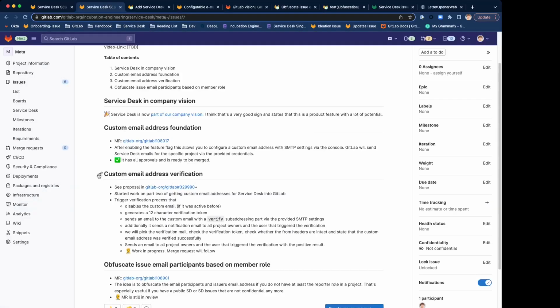So I started work on custom email address verification, which is part 2 of getting custom email addresses into GitLab Service Desk. What this should do is trigger a verification process that disables the custom email if it was active before, because right now we have new settings and we need to verify them first. It generates a 12-character verification token that we use to verify ownership, and it sends that token to the custom email address with a verify sub-addressing part, so we can also check whether sub-addressing works, because we need that later on. And we send that via the provided SMTP settings, so we can check a bunch of things that work.